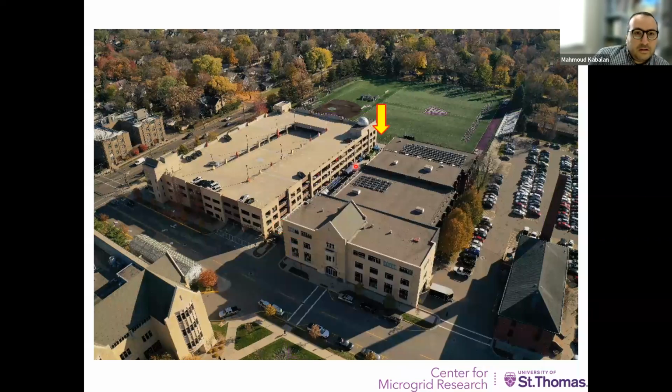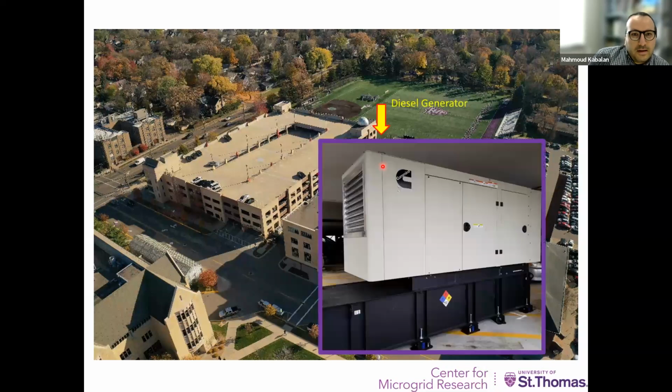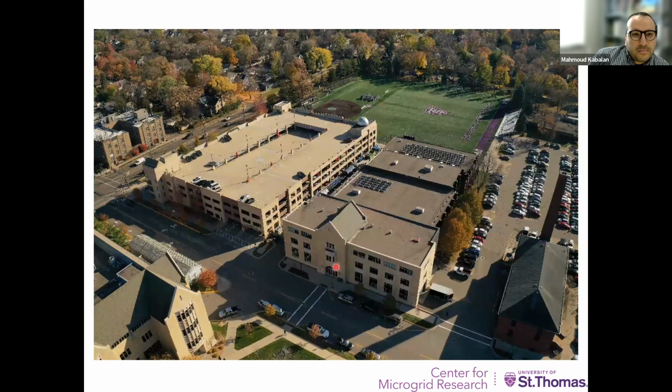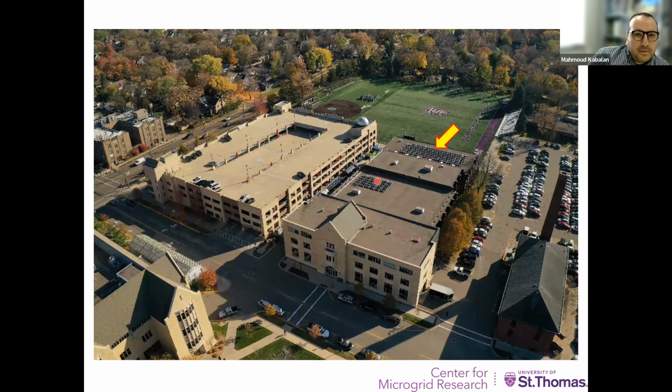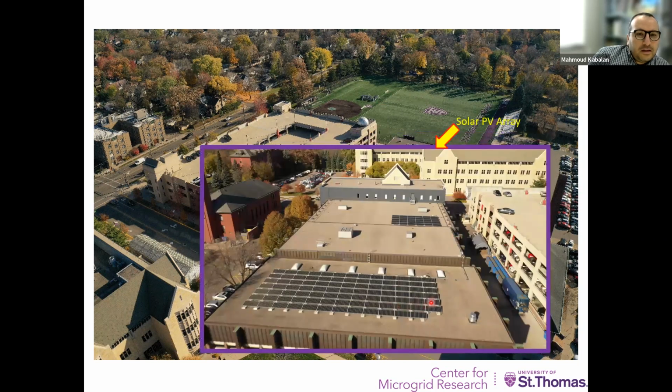We also have a diesel generator in that corner of the parking facility. That's a 50 kilowatt unit. We have a load bank right between the 2 buildings right here. That's 320 kVA. It's an image of it. The solar panels are above McCarthy Gym. We have about 48 kilowatts DC solar panels, as you can see.